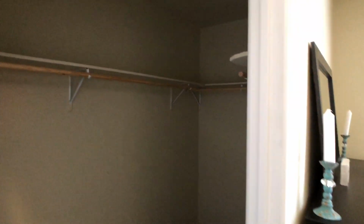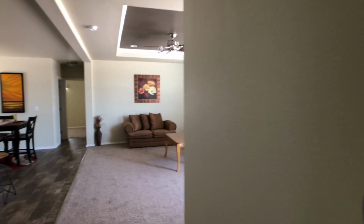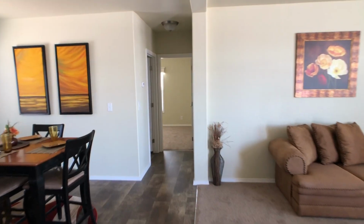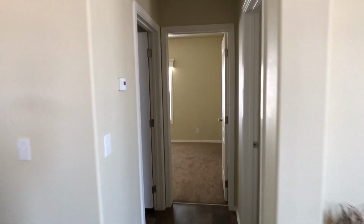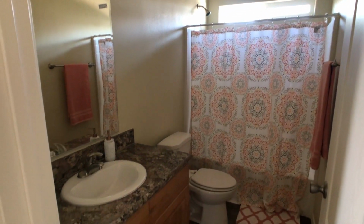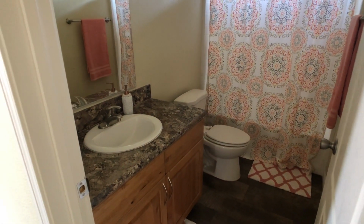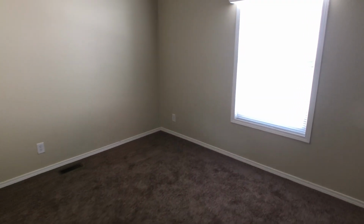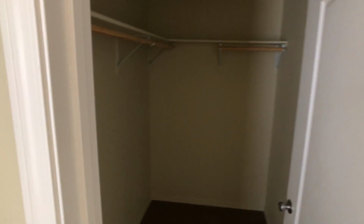as you can see. And as we go across to the other side of the house, you'll see the guest bathroom, which features natural light from the window above the shower, and then the guest bedrooms, featuring walk-in closets as well.